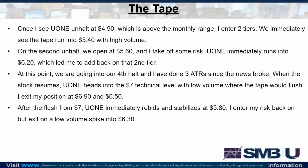When the stock resumes, U1 heads back into $7, that technical level, but it's on low volume. And that's when we see the tape switch and we see that flush. And so I exit my positions at 6.90 and 6.50. After the flush from 7, U1 immediately rebids and stabilizes at that 5.80 level. And so that gave me a good risk to reward, shorts covered, and now we're stabilizing. And so I enter back on that, but I exit on the low volume spike to 6.30.